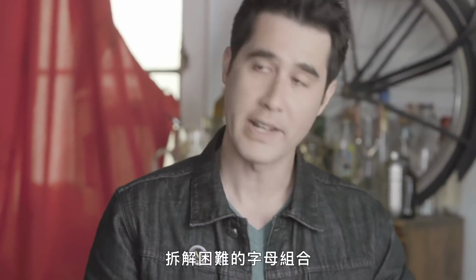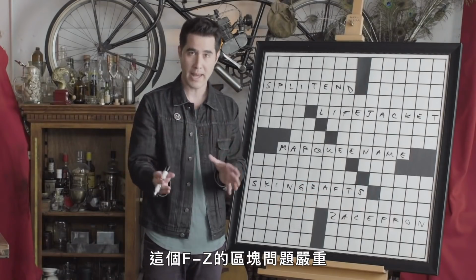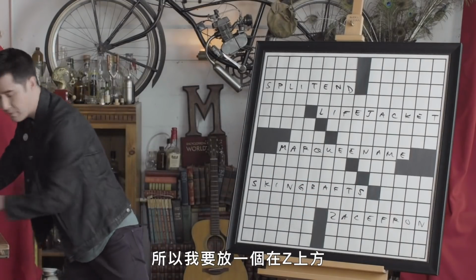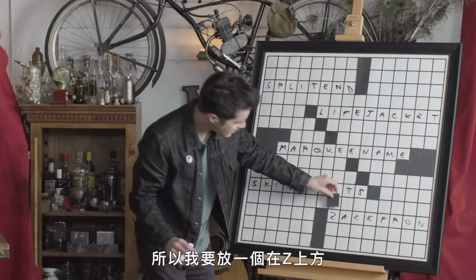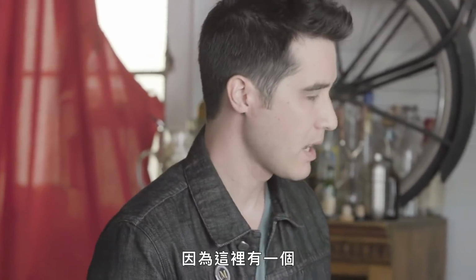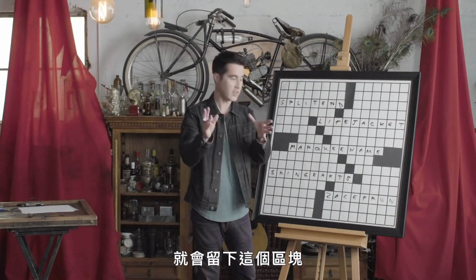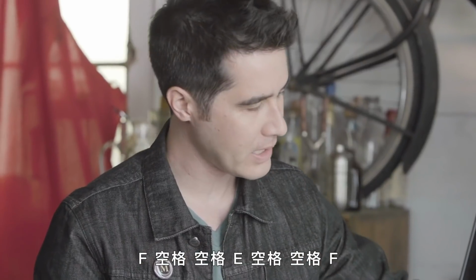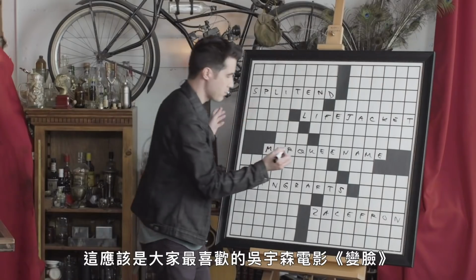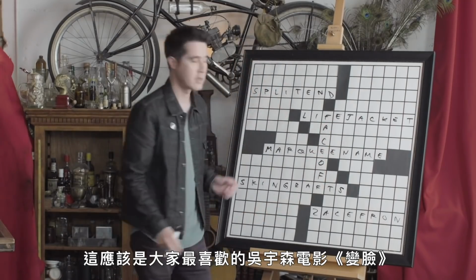Now you also want to place the black squares to break up difficult letter combinations. This FZ area is problematic, so I'm going to place one above the Z because it's easier to start a word with a Z than to end it. Because we have one here, let's do one up here as well, which leaves us with this area, F blank blank E blank blank F, which should probably be everyone's favorite John Woo film, Face Off.